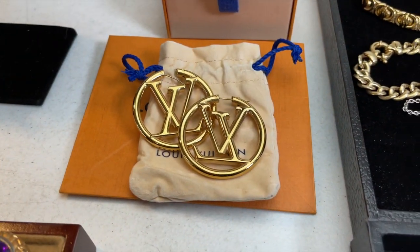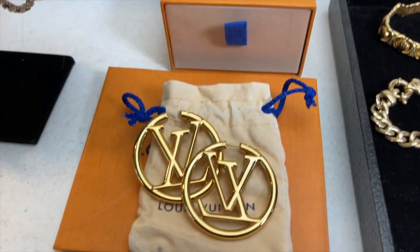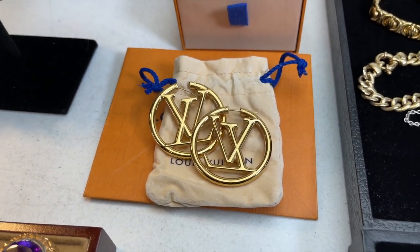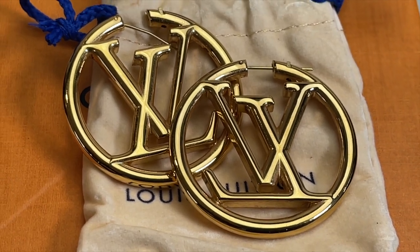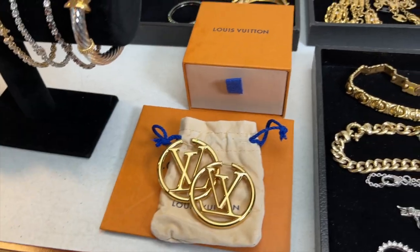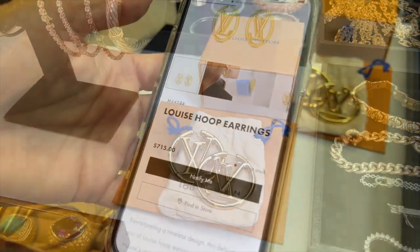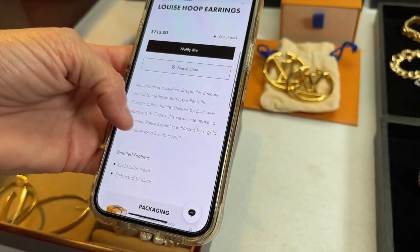And then the last, but certainly not the least, is the Louis Vuitton. So these are not gold, right? That's just a gold medal, kind of like the Chanel jewelry that we found. They're Louis Vuitton, that's what it said. That's the style of Louisa? Yeah. We also found the box and the bag, and so it's kind of neat to have the full package there. Louis Hoop earrings, $715.